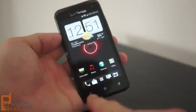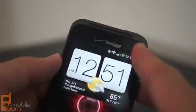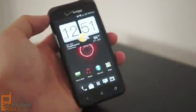Below the screen, you find capacitive buttons for back, home, and multitasking. And then over at the top, above the screen, you find the VGA resolution front-facing camera, light sensors, and LED notification light. The earpiece features a stylish red grille that is pretty signature to the Incredible line of smartphones.